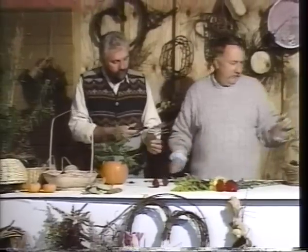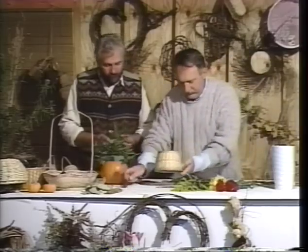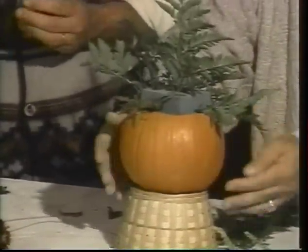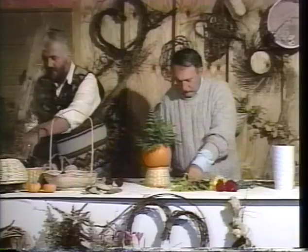Hey, you know what I always used to do when I make an arrangement? I like to kind of put them on a pedestal so I can see it. Okay, that's because you're shorter. That's because I'm short, yeah. See, and you get to see it that way. And see how crappy the back looks? Well, the front's gonna look real nice.